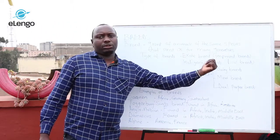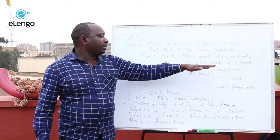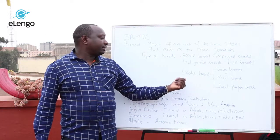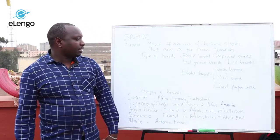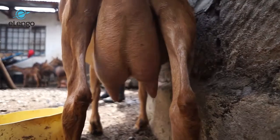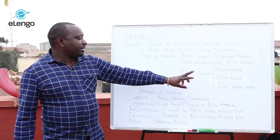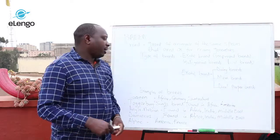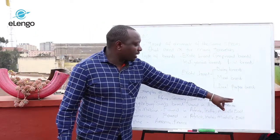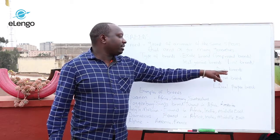If we want milk production, we look at the breed that has the traits of milk producing, and we crossbreed to get the improved breeds. The improved breeds are later classified into three categories. One is the dairy breeds, which are purposely meant for milk production. Later we have the meat producing breeds, which are purposely meant for meat production. Then we have the dual purpose breed. As you can see in the word dual, which means two, this is a breed that has two traits, either for milk or meat production.